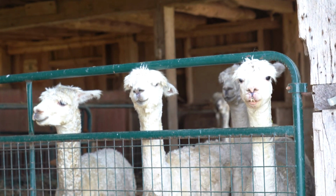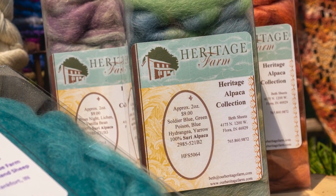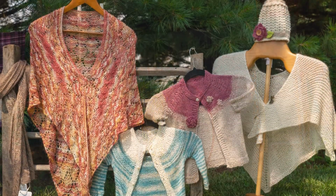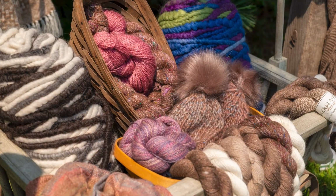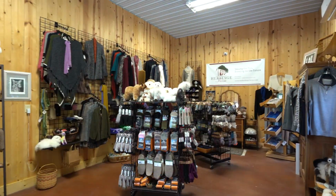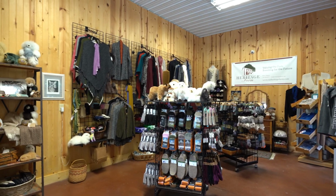One of the questions we often get from our visitors is, what do you do with this alpaca fiber? And so then you have the opportunity to go to our alpaca farm store. It has some of the products from our animals. We also have some products that are made from alpaca here in the United States. And then we also have some product from Peru that we import.